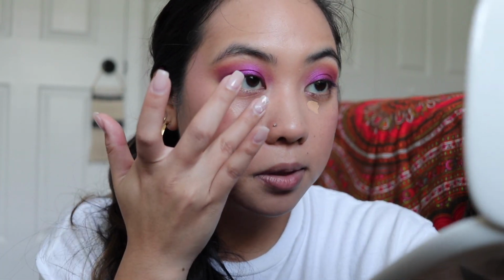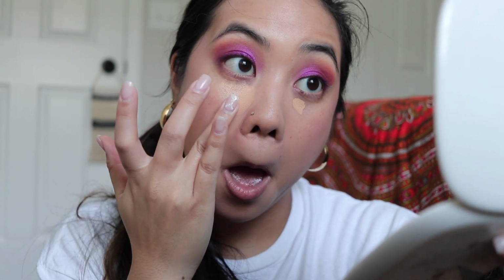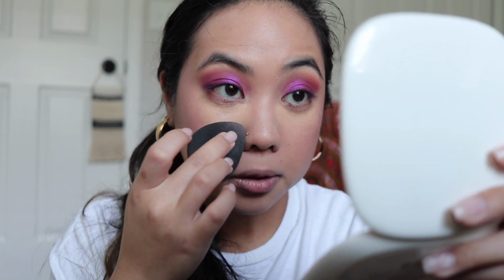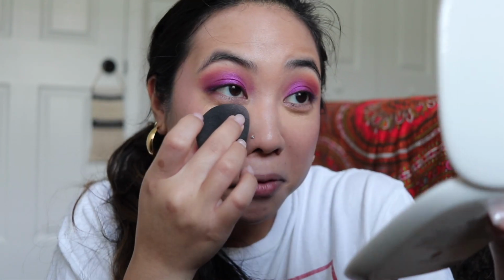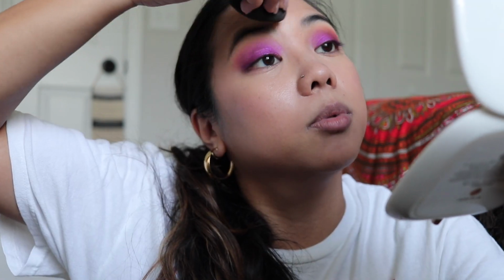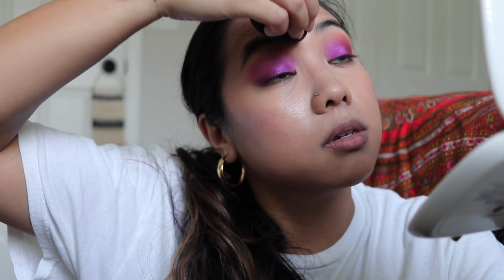Using my finger to really blend this in. That looks darker than the foundation. Sometimes you can't stress over these things. You just gotta do it and see how it turns out. And if you don't like it, just wash it off. It's all good. Kind of bring it up here because I feel like the eyeshadow is making it look darker on the inner parts of my eye. If I look really dewy, it's because I am, and also because I'm sweating.